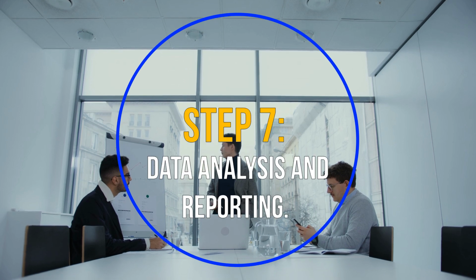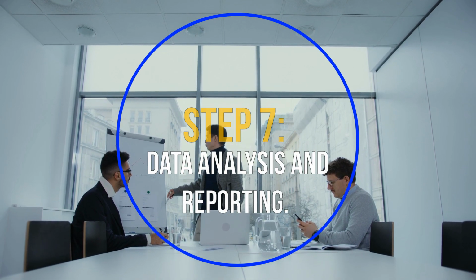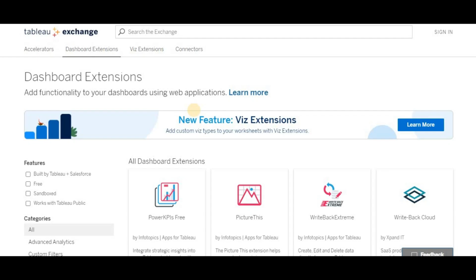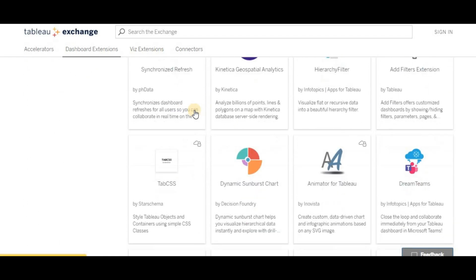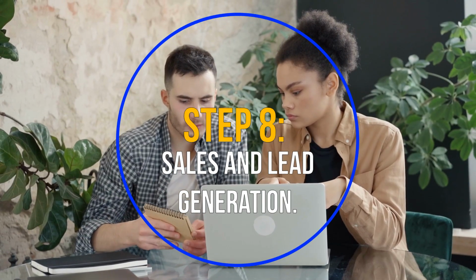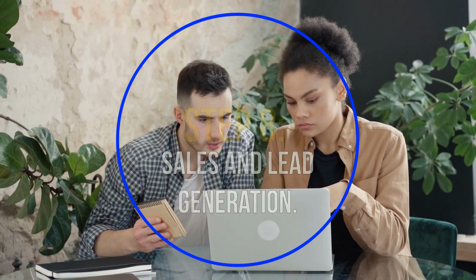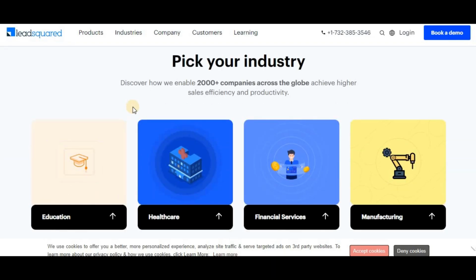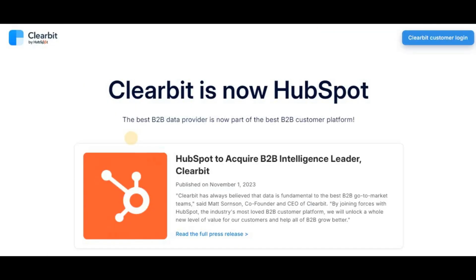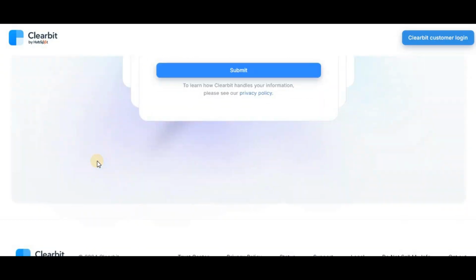Step 7. Data analysis and reporting. Data is key to decision making. Microsoft Power BI and Tableau plugins allow you to visualize and analyze your business data, providing insights that drive growth. Step 8. Sales and lead generation. Boost your sales efforts with these plugins. Lead Squared helps automate lead generation, while Clearbit enriches your customer data, making your outreach more effective.